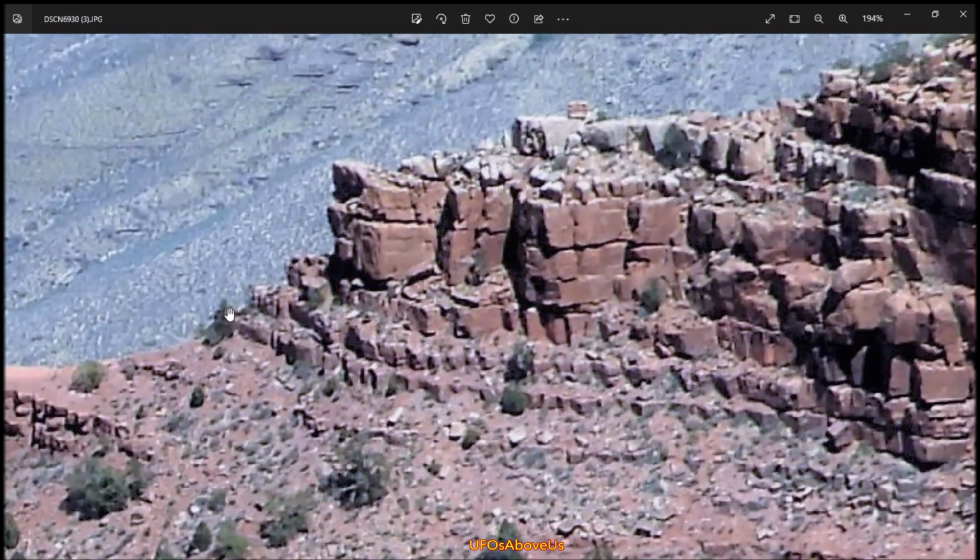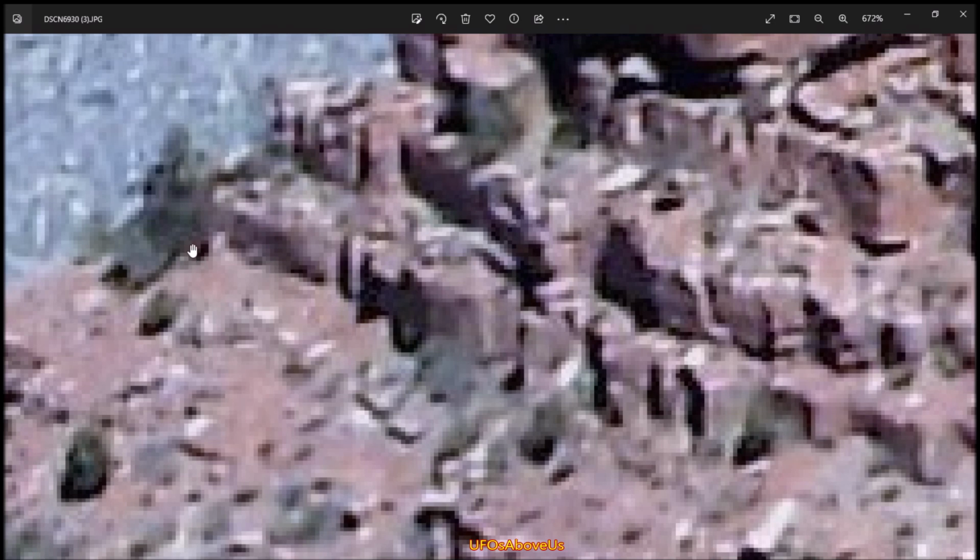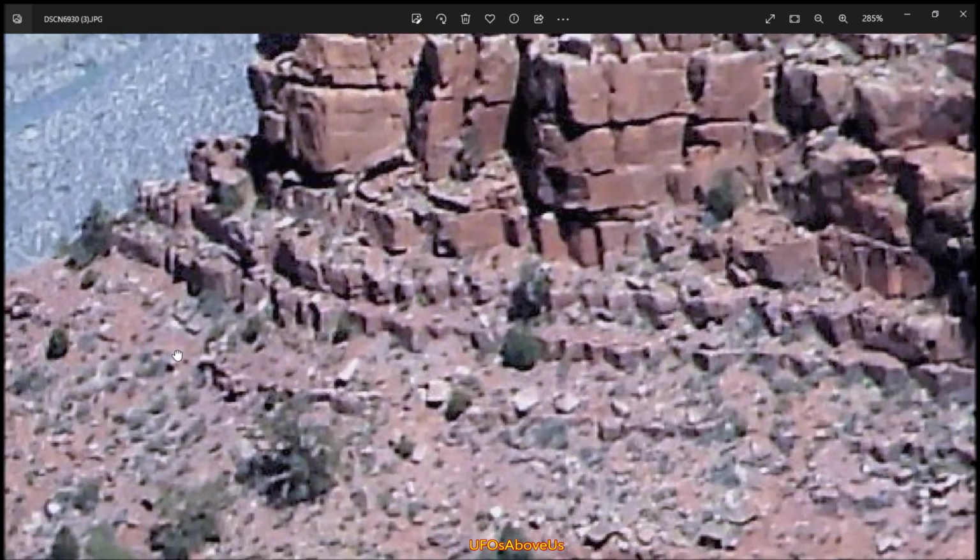So if this is just a tree, I'll zoom back out. You see that green right there? Why would a tree have a domed top and then a square side to it? Look at that. It's colored like a tree, and at a distance it may look like a tree, but when you zoom in, that doesn't look like a tree to me, does it to y'all? It looks like something else. So strange.